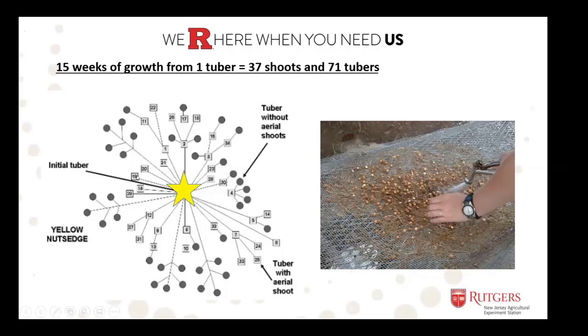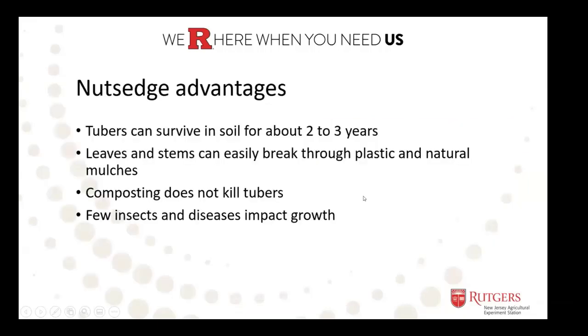But this is a nice image to remember, right? So when it's in the spring and you see that nutsedge seedlings coming up out of the ground, just think of this slide and all that potential that those seedlings have, and that should give you the incentive to manage it. So as I said, these tubers can survive in the soil for about 2 to 3 years.